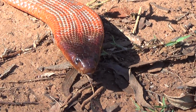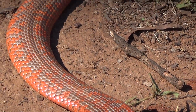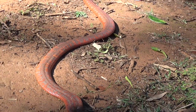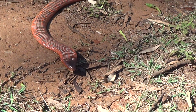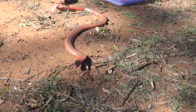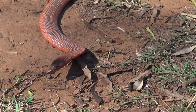You see how he's flattening out, just loving that sunshine. It's been quite cold here over winter, so he's just absorbing the sun and he's loving it. He'll lie there all day absorbing that sun if I let him. You don't get many snakes with the orange colour that this species has. You see he's quite placid.